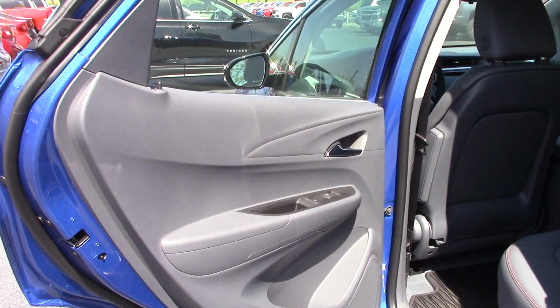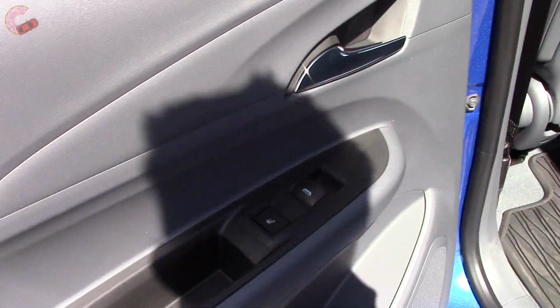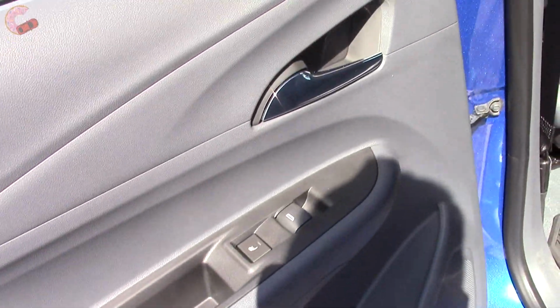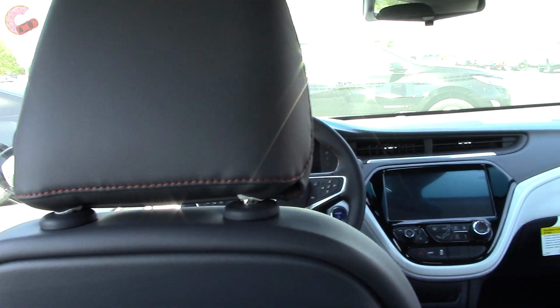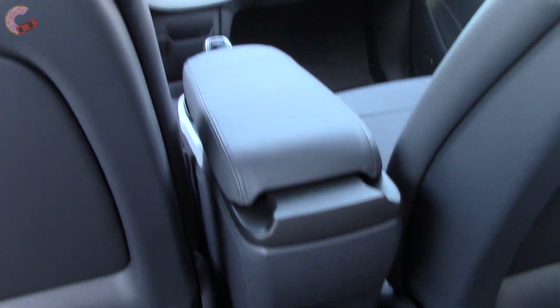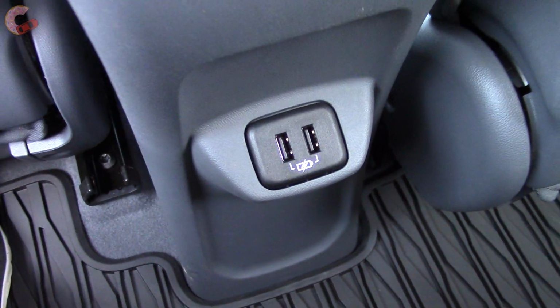Turning to the door trim, materials are not the same as at the front, since even the armrest is hard plastic. The back windows are auto down only, and the Premier also has single zone heated rear seats. In the back, you won't find any vents or anything, but you do have 2 charging USBs with the infotainment package.